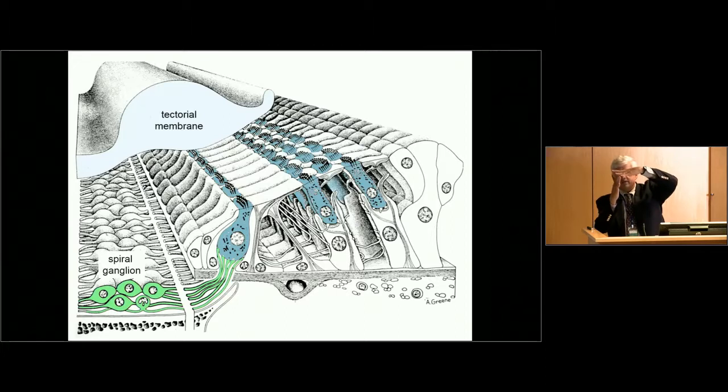And when sound comes in, the tectorial membrane vibrates, moves the cilia back and forth, and that's the signal that allows these cells to generate an electrical signal. And then these nerve fibers that I've colored in green carry the signal to the brain.